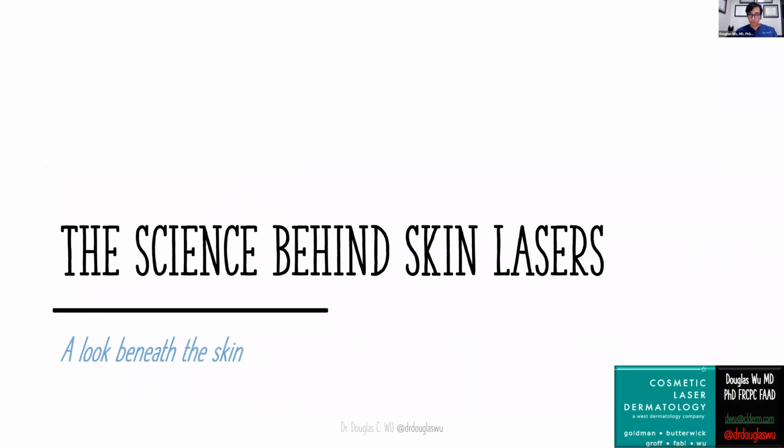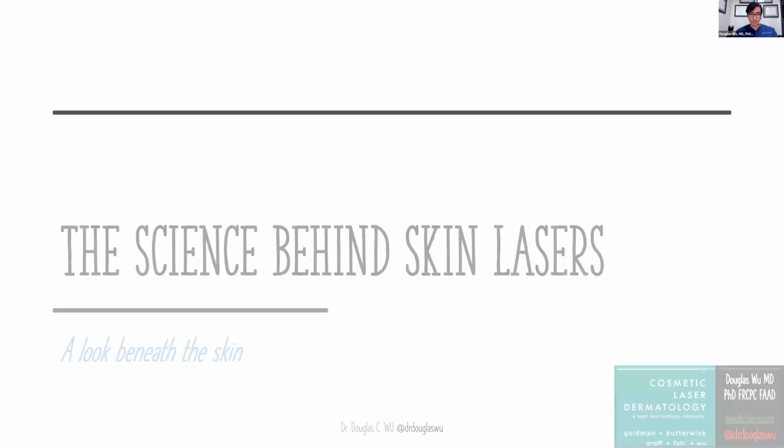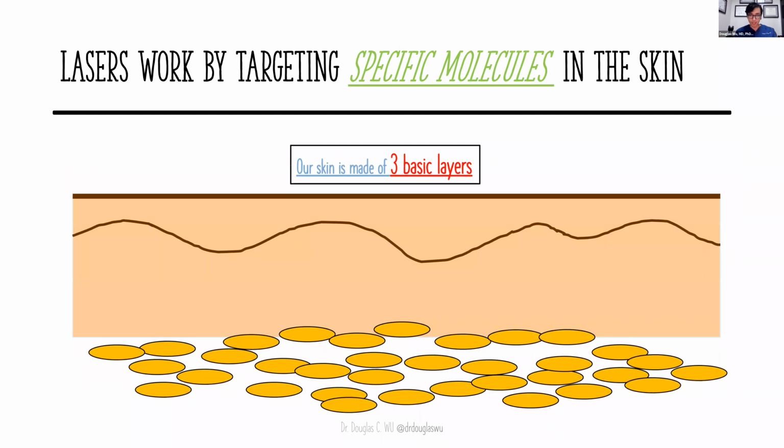So very briefly, when we talk about the skin, we have basically 3 layers to our skin. There's the very top layer, which is called the epidermis. There's the middle layer, which is the dermis, and then there's the fat underneath it. Most of the time, our lasers are treating the top 2 layers, okay?